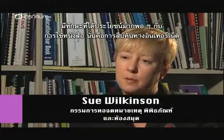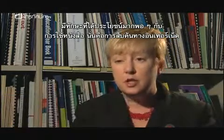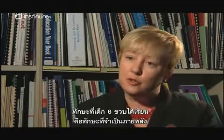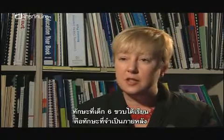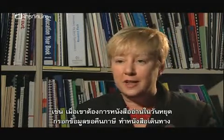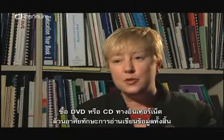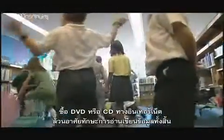And they're skills that apply as much to using the books in a library as they are to searching the internet. So the skills you saw those children learning age 6 are the skills they're going to need later on when they want to book a holiday or fill in their tax returns or apply for a passport or buy DVDs or CDs from the internet. They're actually information literacy skills.